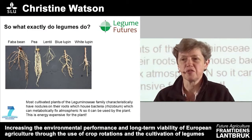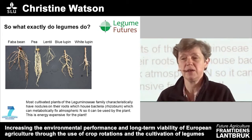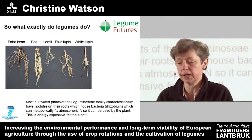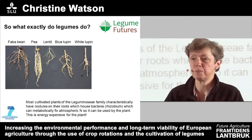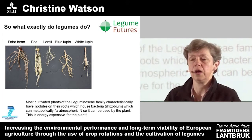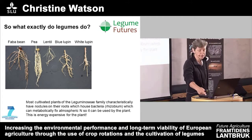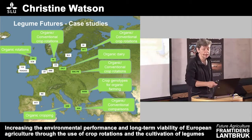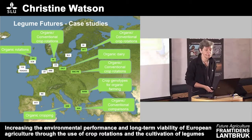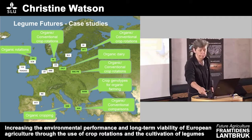And as you all know, these crops look different below ground as well. You can see the above ground part in the previous photograph being very popular in terms of biodiversity. You can see why insects might be attracted to those plants. So we're looking at the legume plants where you've got this symbiotic relationship going on in the roots and atmospheric nitrogen benefiting the plant. Within the Legume Futures project, we have a whole series of sites across Europe, some organic sites, some conventional sites, ranging north to south and east to west across Europe.